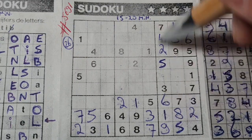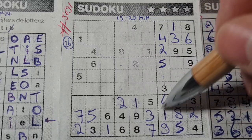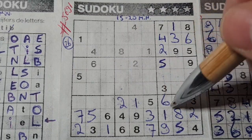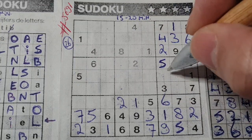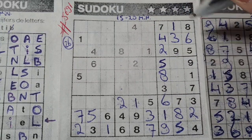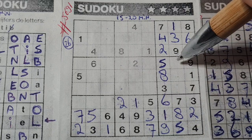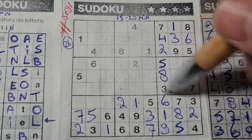1 box left in this column, 4 number. The 1, the 2, the 3, the 4, the 5, the 6, the 7, the 8 is missing. 4, 3 missing numbers now in this big square.